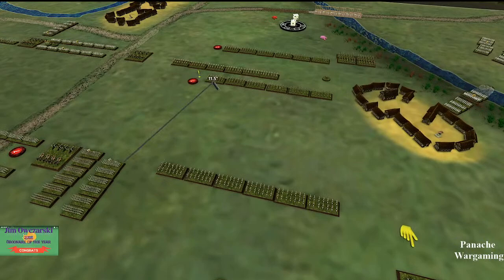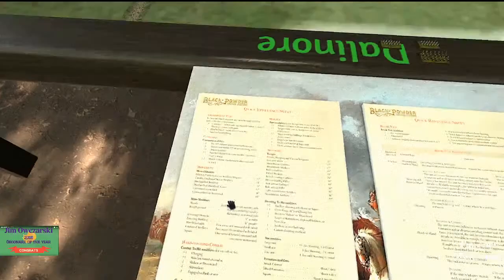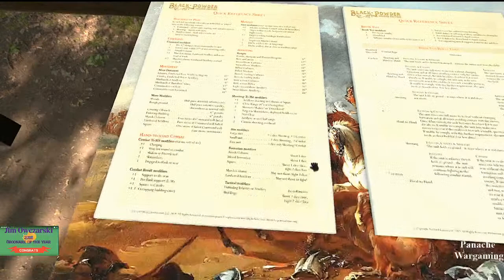Can't march column fire one die? Yes, it can. No, they cannot fire. March column cannot fire. Okay, it's only attack column that fires the one die. May not shoot. Fights with one die. That's it. Thank you. Okay, so that takes us over here.